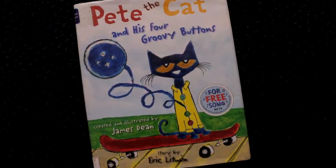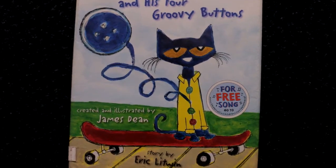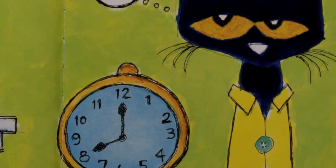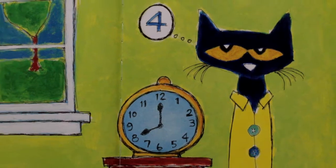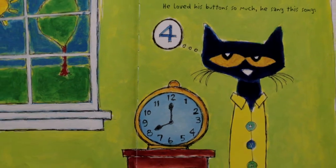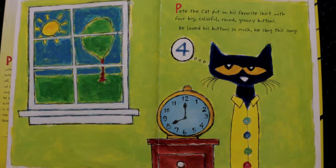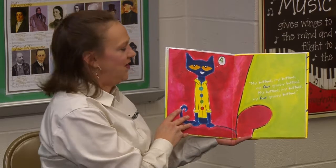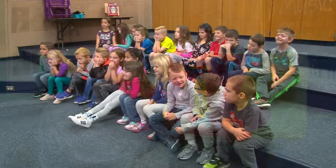Pete the Cat and His Four Groovy Buttons by Eric Litwin. Pete the Cat put on his favorite shirt with four big, colorful, round, groovy buttons. He loved his buttons so much, he sang this song. My buttons, my buttons, my four groovy buttons.